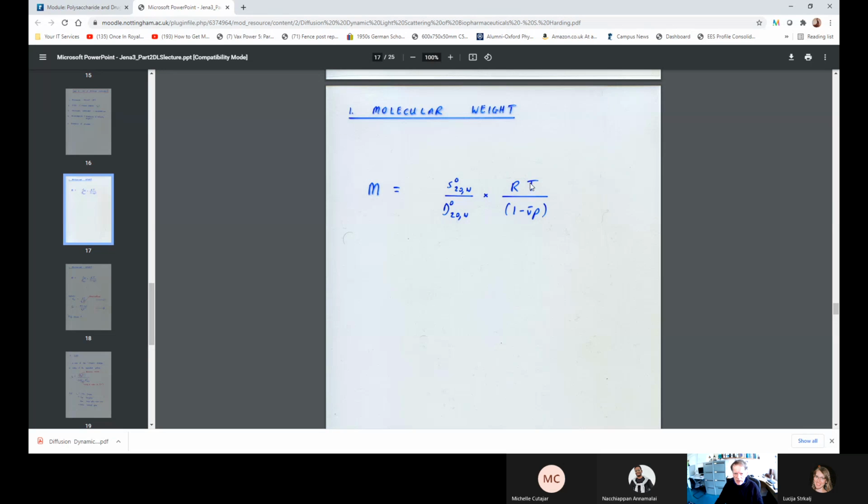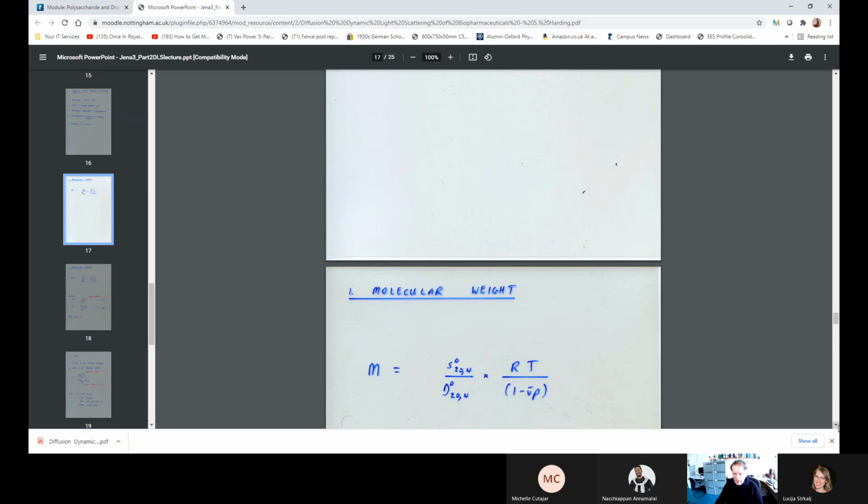That's the gas constant, temperature. That's the density of the solvent. And V bar is what's called the partial specific volume, which is the reciprocal density of the polysaccharide or protein. For example, for a polysaccharide, that value is about 0.63 mL per gram. For a protein, it's about 0.73. So we get molecular weights if we know the sedimentation coefficients as well.